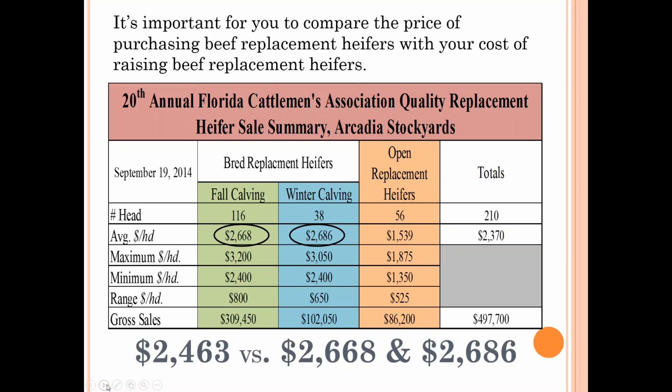So lastly, it's always important for you to compare the price of purchasing beef replacement heifers with your cost of raising beef replacement heifers. In our example tonight, it costs us $2,463 to raise our beef replacement heifers.